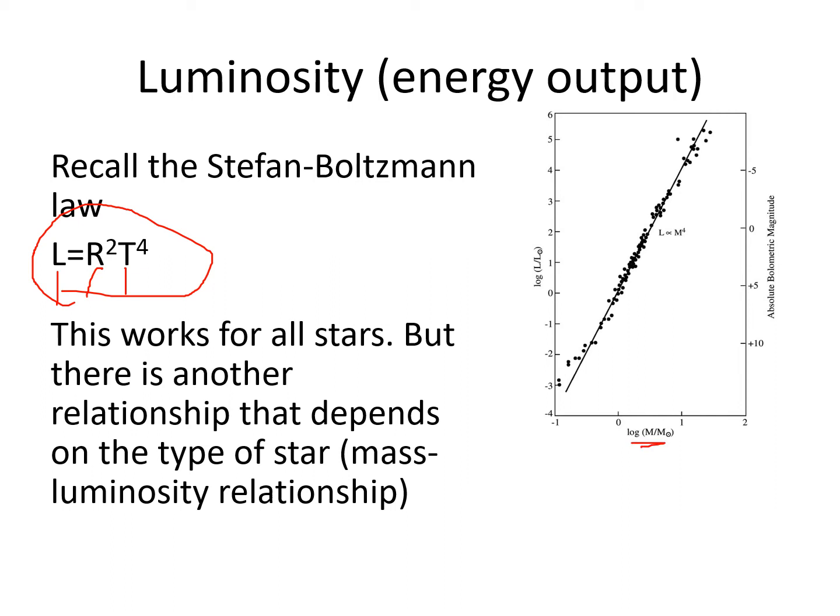Notice that these are log scales. Remember that back in the first lab, we talked about reading log scales, okay? So this is not a log scale per se. This is the log of that which has been plotted. So the relationship, if you plot the log of the mass and the log of the luminosity, you get pretty close to a straight line. Low mass stars don't really work too well. And you'll see that it's a relationship to roughly the fourth power. So the idea here is more massive stars put out more energy.